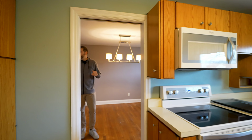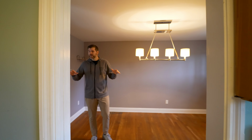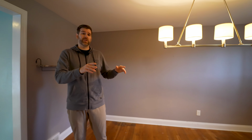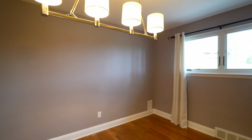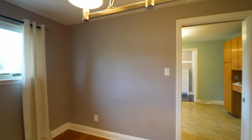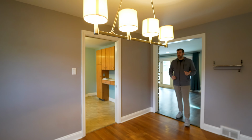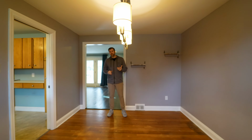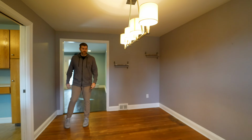And as I mentioned before, all these places are going to be connected. So the kitchen is going to be into the dining room, which is also going to connect into the living room. In this dining room space, you could probably call this somewhere in the ballpark of, this is probably like a 10 by 12 room, maybe 11 by 13.